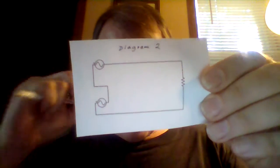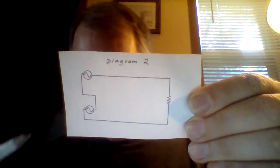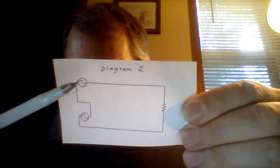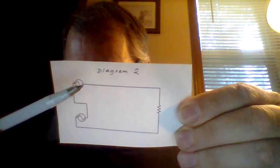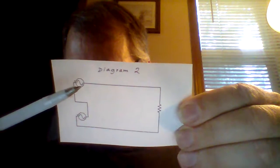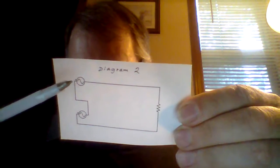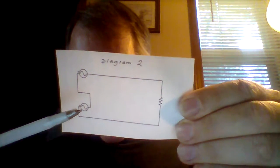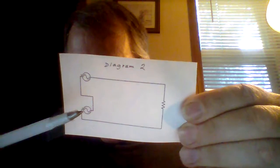Okay, there it is there. Now, these are 2 alternating current sources. The sine wave represents the alternating current waveform. There's positive there, and the other side is negative. This is one source, and this is another source. Okay, think of them like the 2 batteries in a flashlight.